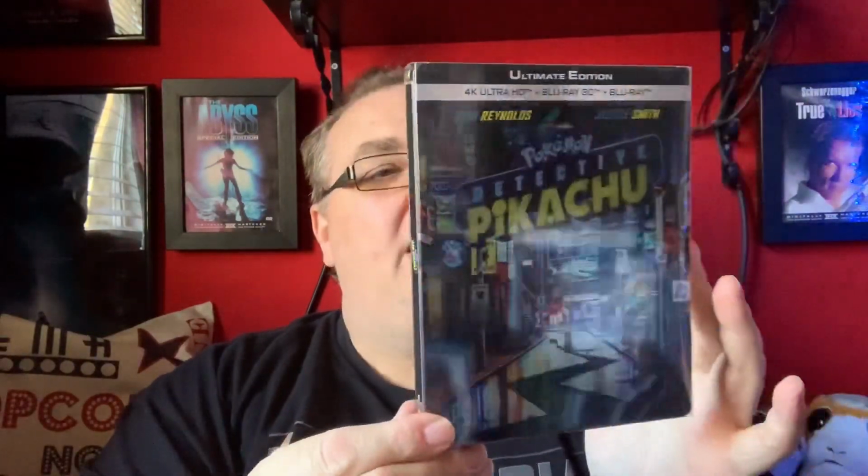What we got next? We've got Pokemon Detective Pikachu. This is a steelbook. And this contains the 4K, the 3D and the Blu-ray. But I haven't got around to seeing it yet. It is in the flick bin. So hopefully one day that might get picked out for me to watch.